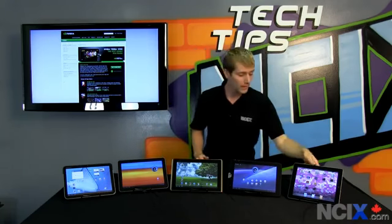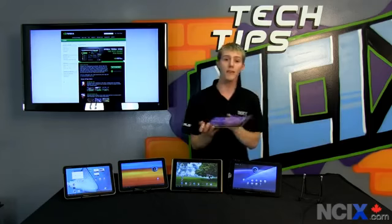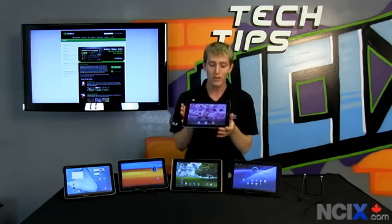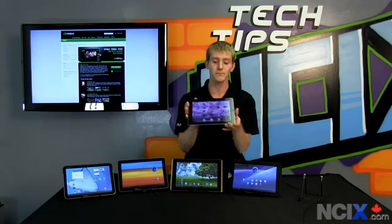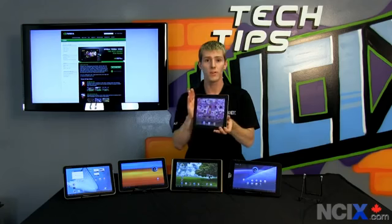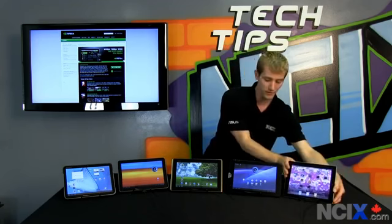Now, in terms of viewing angles, I just want to pick each one up and show you guys how the viewing angles are. So these are all on full brightness. So I'm going to take it down as low as I can. I'm going to go from the side so you guys can see the viewing angle. So that's the iPad2.